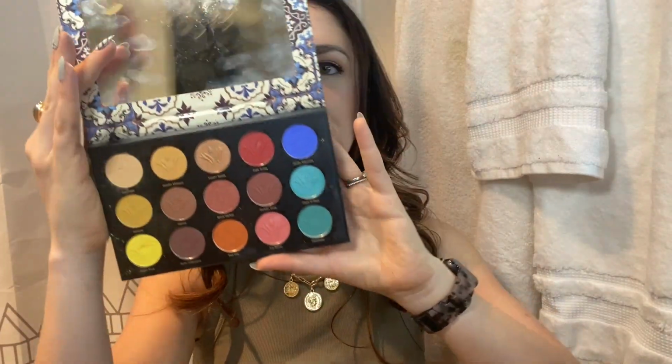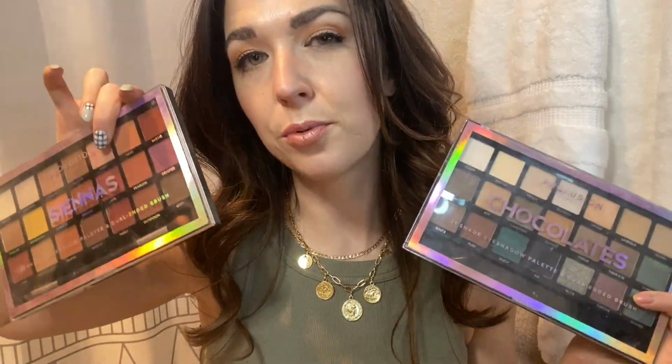This is Marrakesh by Nomad, not going anywhere. Some of these shadows are very unique. I don't have any like that in other palettes, especially this really bright blue. This is a stunning palette. Got two palettes from Profusion Beauty, which is a pretty affordable cosmetic line. If you guys don't know about it, they actually are incredibly good quality for what they are. I never reach for these palettes because I basically have all of these colors elsewhere in my collection.